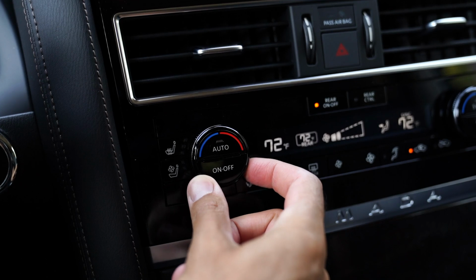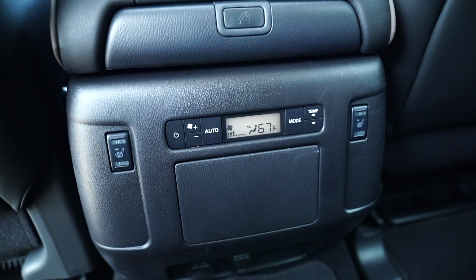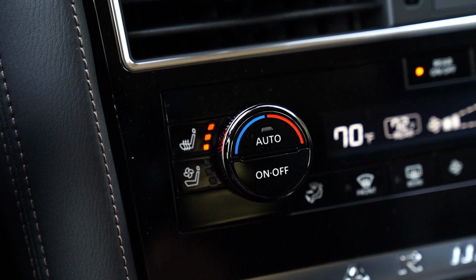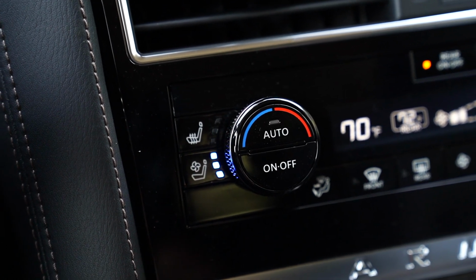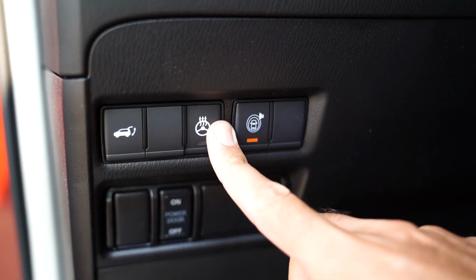Now this does get the dual zone climate control as well. There is a third zone for the second row, so they can pick their own temperature back there. You can turn that on and off. But one of the best things, this has the heated and it has the ventilated seats. So that's gonna be for the driver and the passenger, heated, ventilated. And then the second row is also gonna be heated. Plus you've got the heated steering wheel.